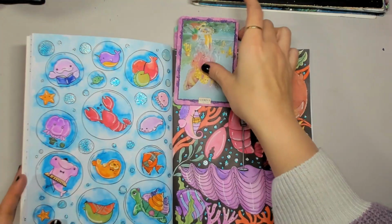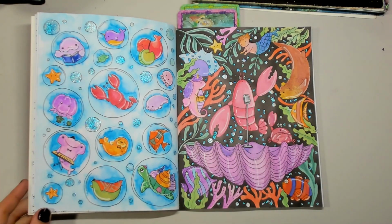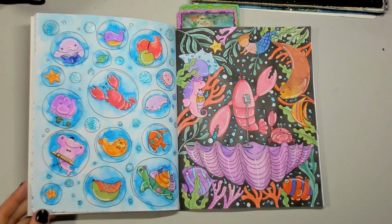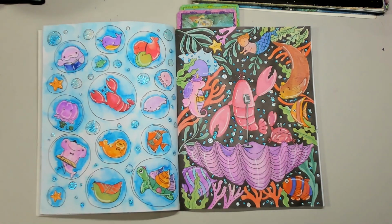And then we have these two pages. So I did both these pages. So we have all these lovely little friends in their bubbles. And then we have this lobster putting on a show. And once again, it is all Crayola Super Tips used as watercolour, Posca and Stickles. Remember that combo, it comes up a lot.